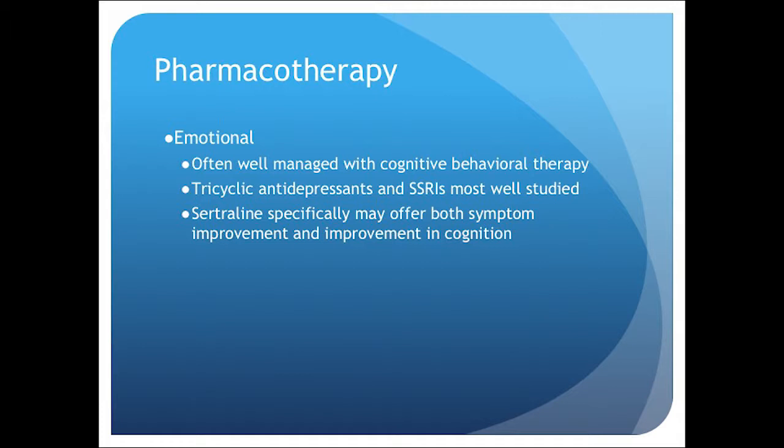Tricyclic antidepressants and SSRIs have been used, and sertraline specifically appears to offer symptom improvement and cognition improvement, but that's something to work out with the neuropsychologist and decide. And remember that none of these are FDA approved for this specific indication.